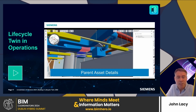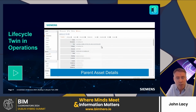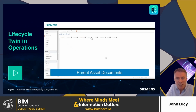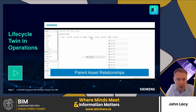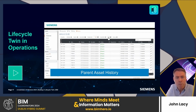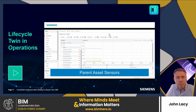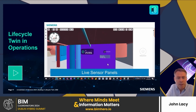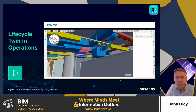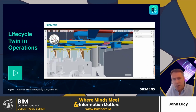You can see the asset history and the parent asset details, all of the relationships with the other assets that are connected physically in the field with this particular item, which is an AHU, and it's showing the VAVs that are related to that. This is a sensor associated with that VAV, and within the visualization, then we've linked back the performance data from the sensors, from the BMS in this case, and it's a third-party system.